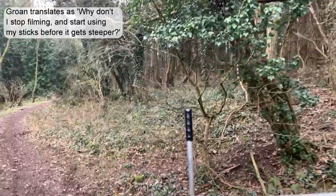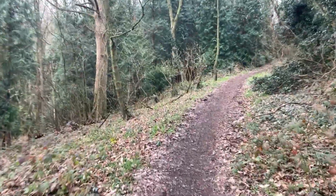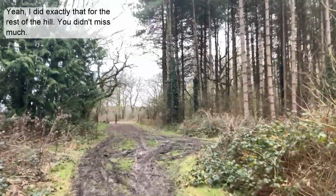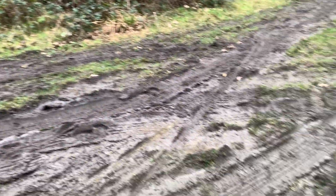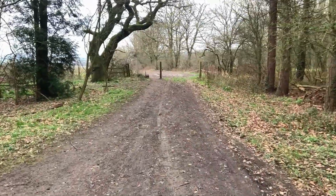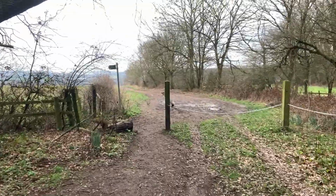Oh, those contour lines were not lying. Oh, at the top of the hill, couldn't have come too soon. And yeah. Nice and muddy. I think it's map check time again. So left runs back alongside the woods I've just walked through. Our route is straight ahead.